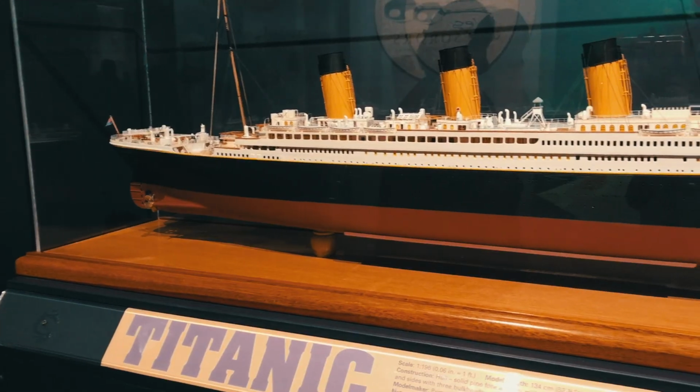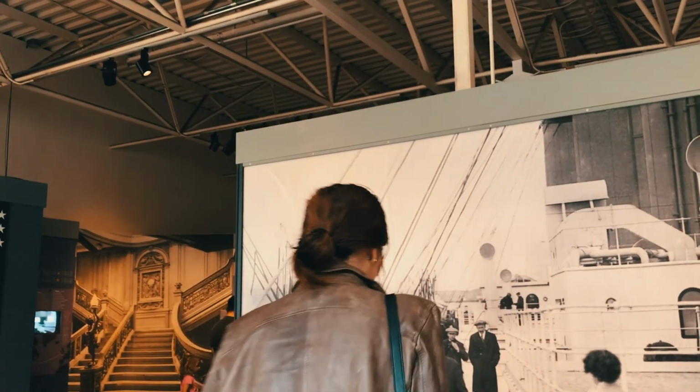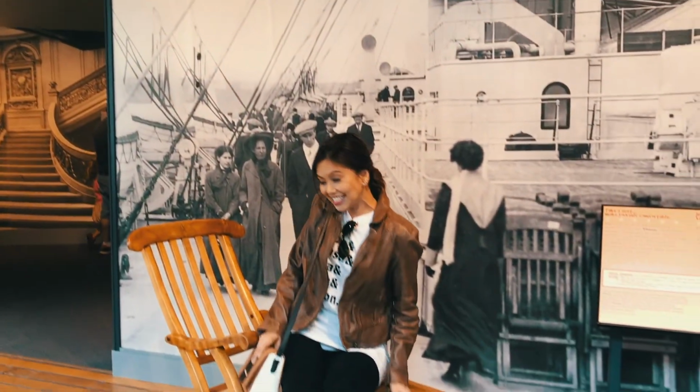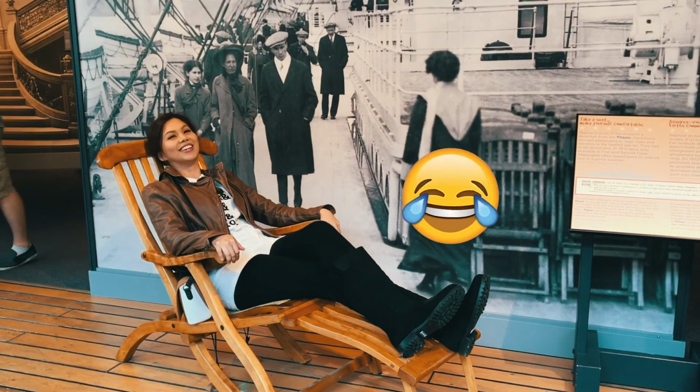There are two highlights here in the Maritime Museum, and one of them is all about the Titanic. One of the features here is you can actually sit down on a sample of one of the beach chairs that they had, which is only available for the first and second class passengers. It's not very comfortable.